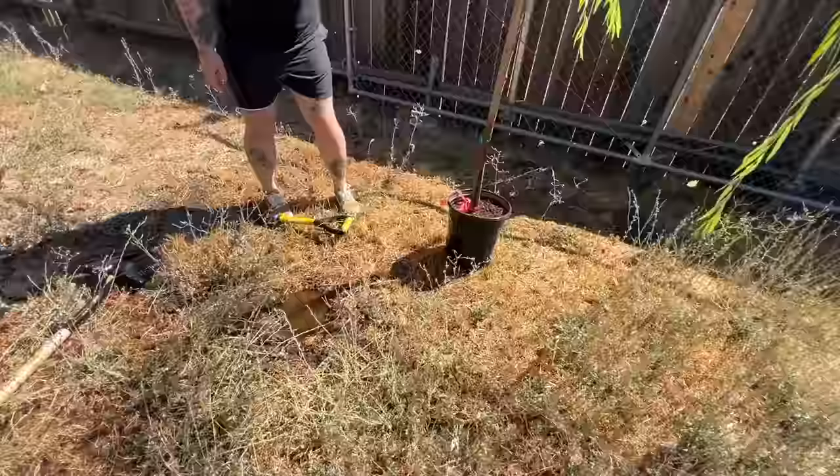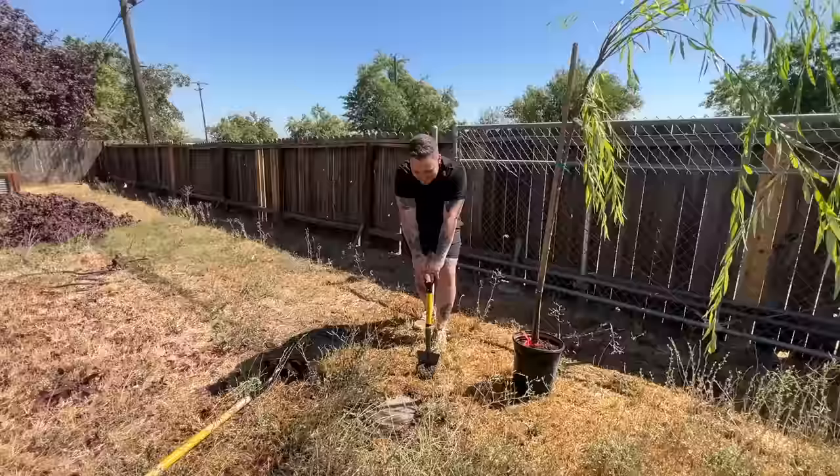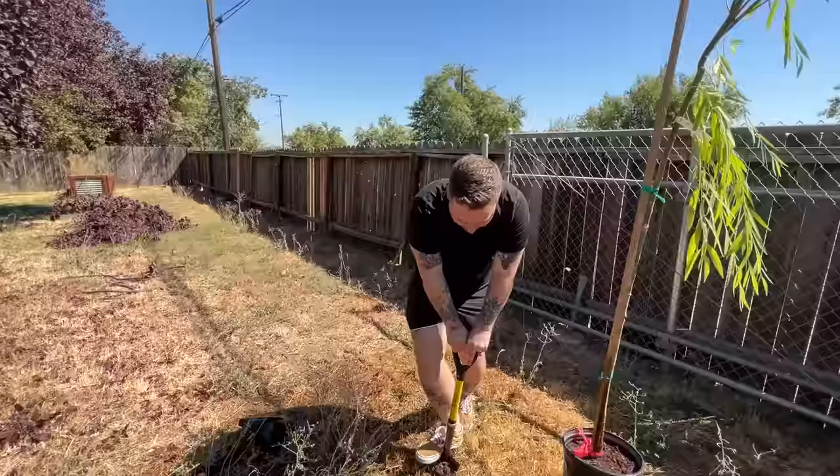All right. Robbie's got his shorts on. It's so hot. But the ground was so hard, we couldn't even get the shovel in. Yeah. That goes in now. That was much better. That's so much better. I feel like I just need to do this for the whole thing.